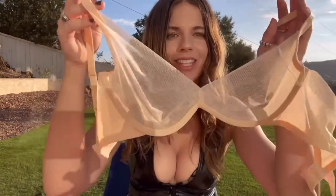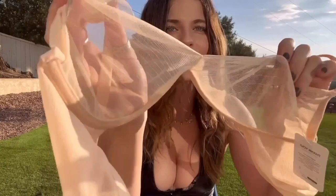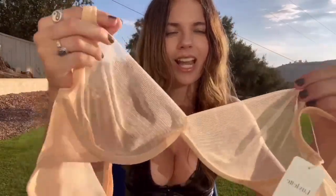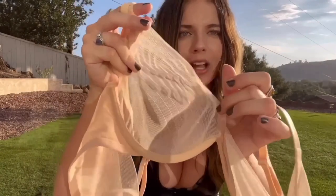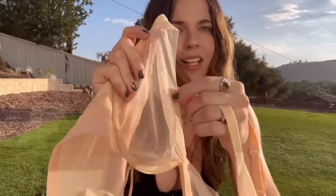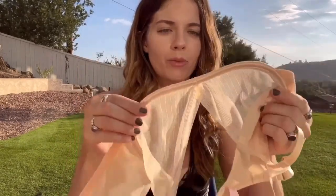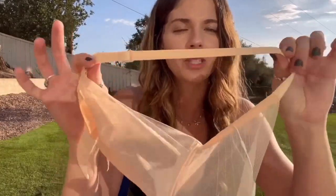Next one is absolutely gorgeous. I really love this peach color. This is so see-through, even more see-through than the others, and it has no wires. It's just this really nice fabric, and it's really stretchy and soft. It has minimal wiring on the bottom for support. You always need the support. And of course the thick and really soft, nice look. I love this shimmer. It is just so gorgeous.